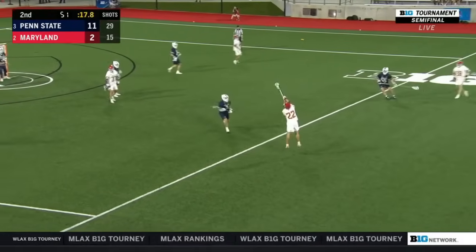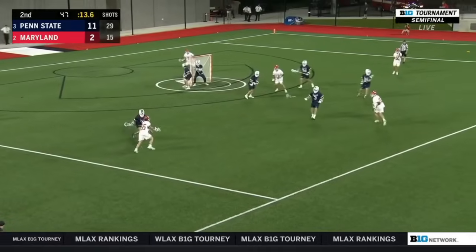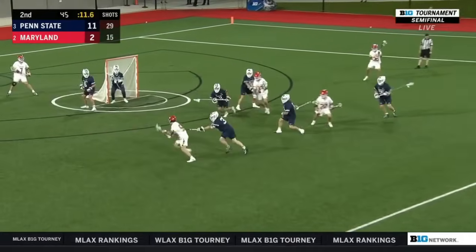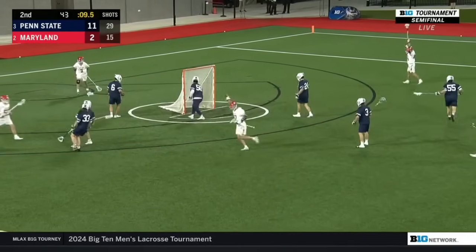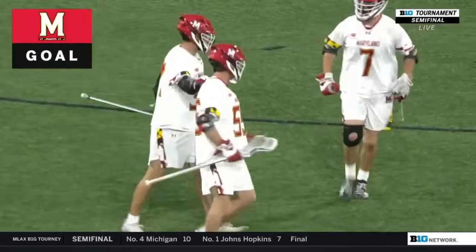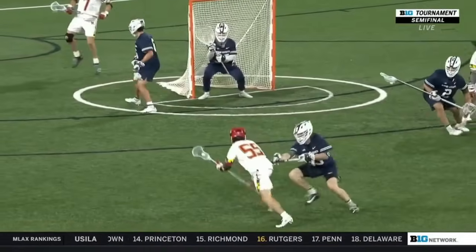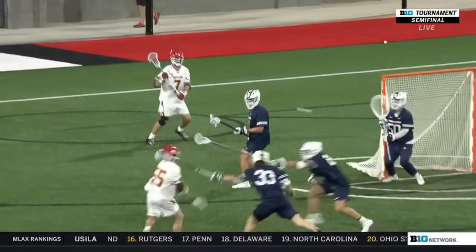Flag down. Extra man soon to come for Maryland. Latter stages of the second quarter. Murphy on the spin. Slings this one back short side. He scores. Right elbow. Not much has gone. Great shot. You've got a chance with Weirman to get another one here.